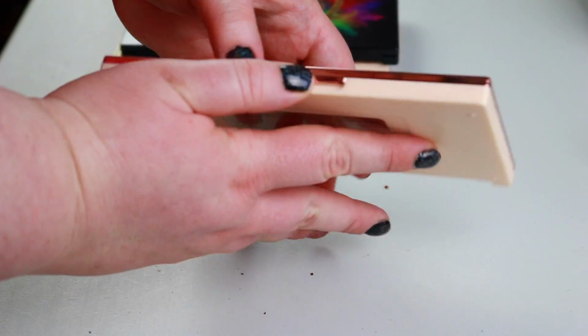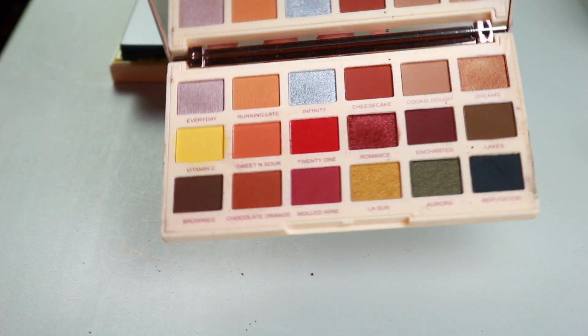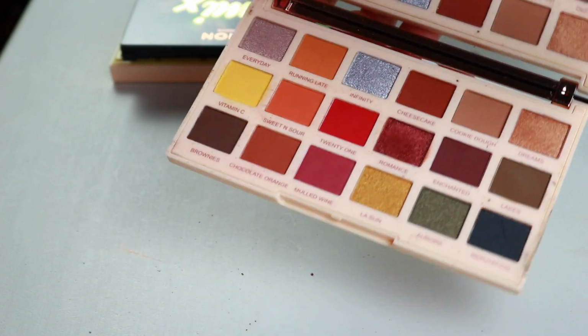No lie, the Soph X one, I got this for free when I purchased something in Ulta. I think I used it maybe once or twice, and it's okay. There's nothing to write home about. I never reach for it.